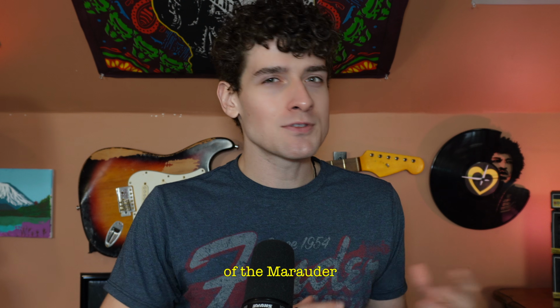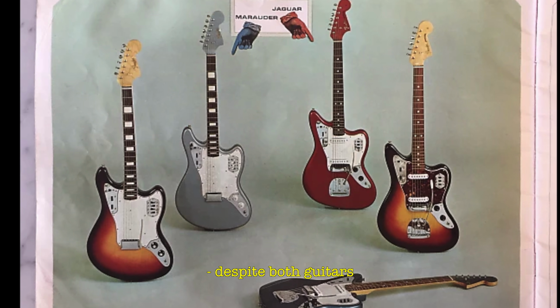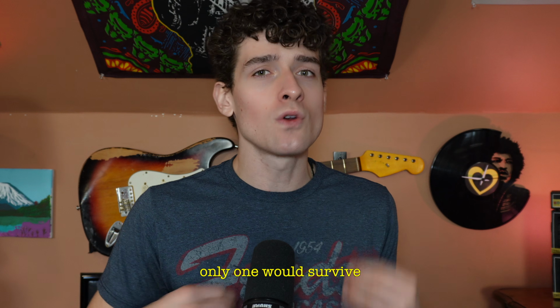Fans got their first glimpse of the Marauder in Fender's 1965 catalog. It was listed alongside the luxurious Fender Jaguar. Despite both guitars sharing the same dimensions, only one would survive the deal that Fender made with CBS.